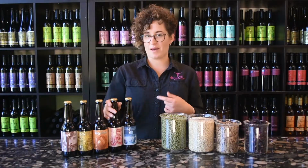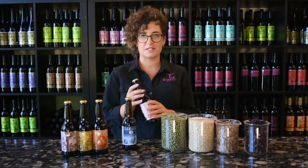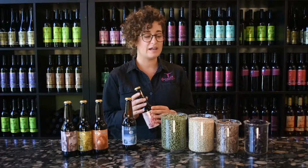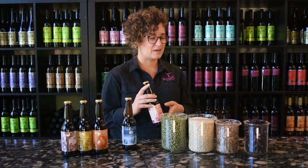So this is our hibiscus saison, and this is actually made with sorghum instead of barley. Most beers are barley, but this one I've gone with sorghum because it's gluten-free. And then I also had this amazing idea that I wanted it to be pink. This is my real kind of girly beer, or beer for non-beer drinkers I call it.